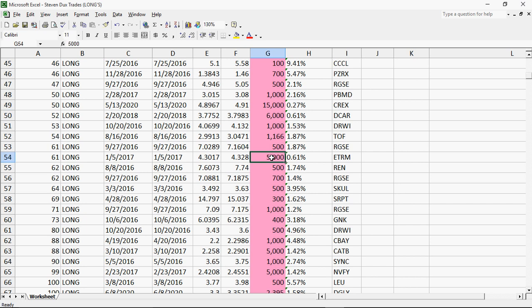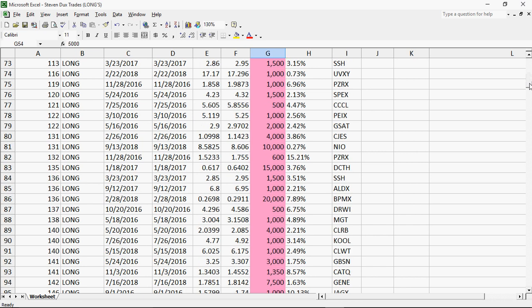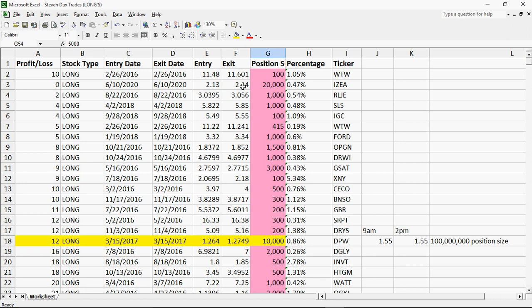15,000, 5,000, 15,000. He still has these big position sizes. Look at this, 20,000, 15,000, 10,000. I picked out like 15 trades with 10,000 position size and higher, and he's not making any profits. Hardly any profits. Why? The price jump. This only moved 1 cent. The price jump. Look at it. This only moved 1 cent.